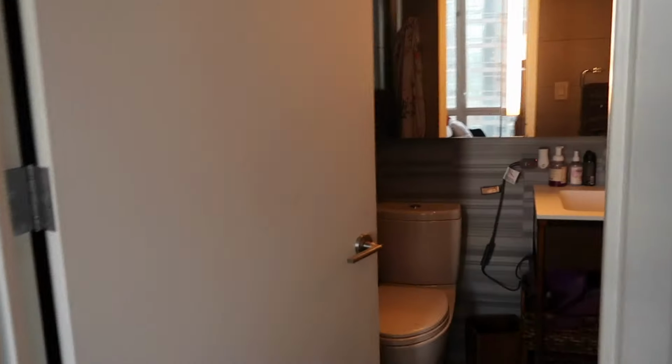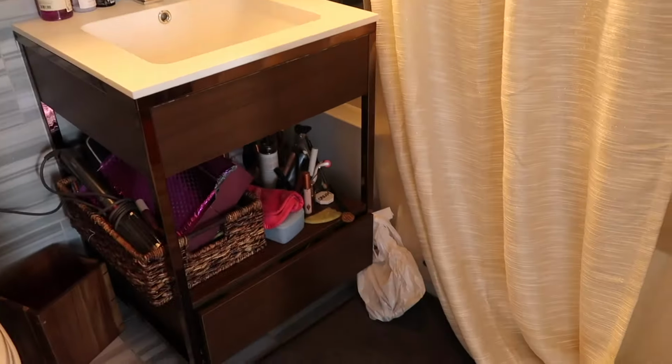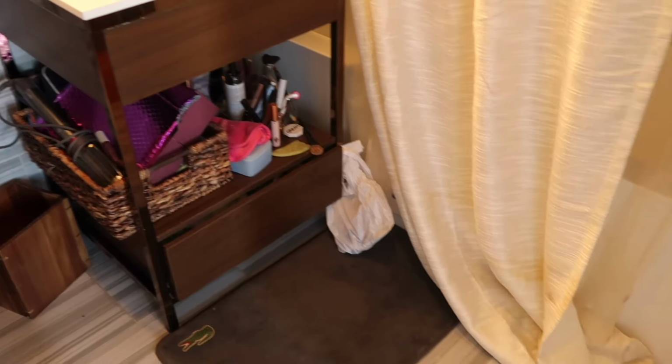And then over in here is the bathroom. So again, it has the darker finishes. It obviously has the sink with its cabinet, which is really nice. These are my band-aids on the ground. I had a blister earlier. The really cool part about the shower, and well, there's a bathtub obviously, but then the shower is actually a rain shower. So I really enjoy that part.